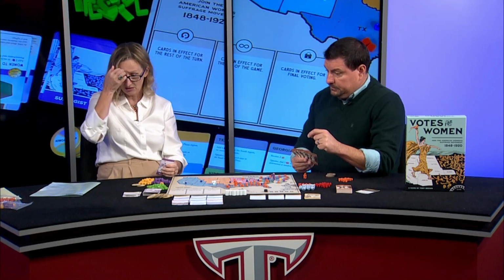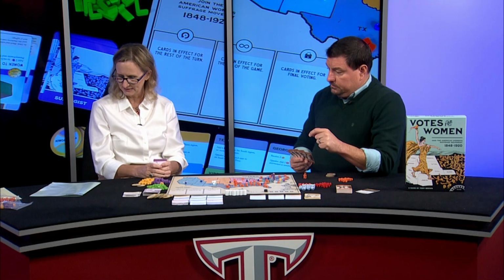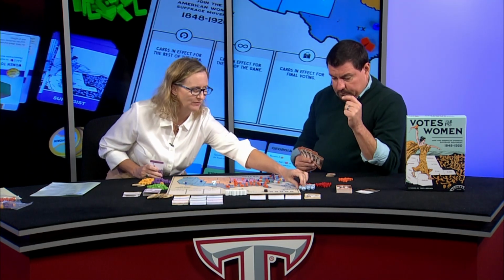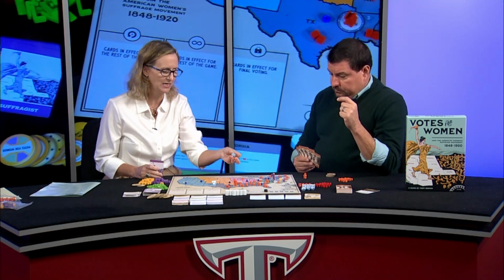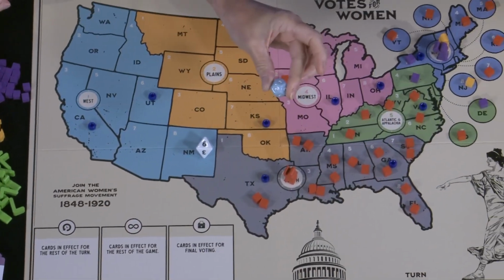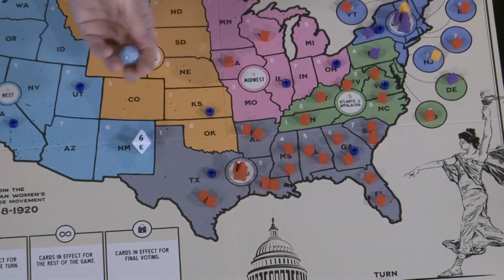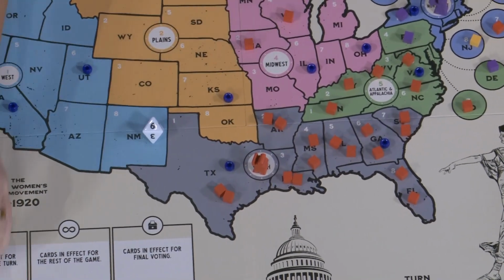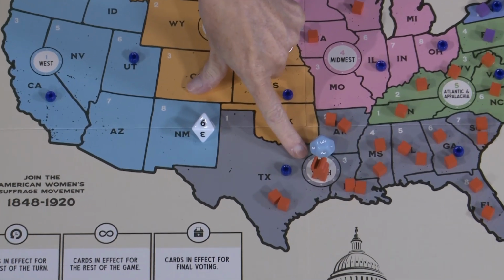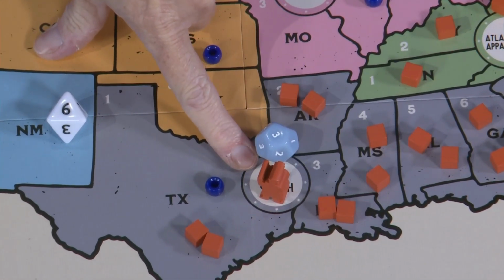But what Aaron can also do is what's called a campaigning action. So for Aaron, say if he wants to do campaigning, he would take this card and discard it. He would take the number of dice that he has for the number of campaigners. He has one campaigner, so we have one die. And then he rolls the die, and that comes out to be a 3. That would mean that he would be able to place 3 cubes in that area where the campaigner is.